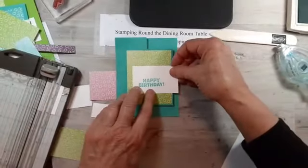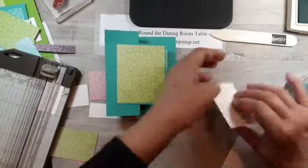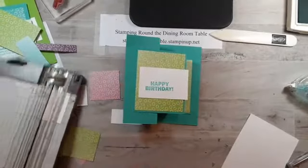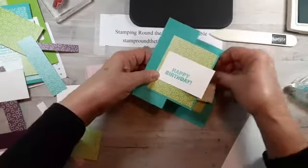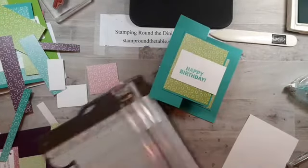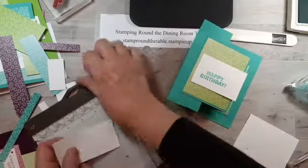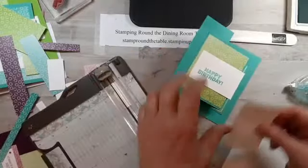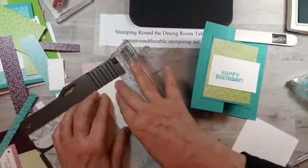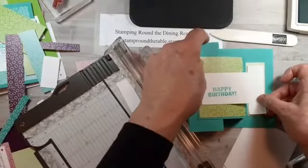Okay. Sticking off a little, so I'm going to do like that. Birthday, and for this side I just need it to be about that long. So like I measure about that long. Is that long enough? Too long. All right. That's good. And trim it here. I think that'll do it. Yay.